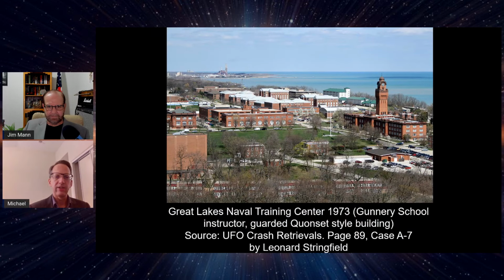Next one, Great Lakes Naval Training Center, 1973. This is a gunnery school instructor, and he was told to guard a Quonset-style building. Again, Great Lakes Naval Training Center, 1973. This is page 89, case A7. So he's guarding this Quonset-style hut, and then this vehicle pulls up, and a gentleman hands a very important letter to this guard, and he's told to deliver this important letter to the commanding officer inside.